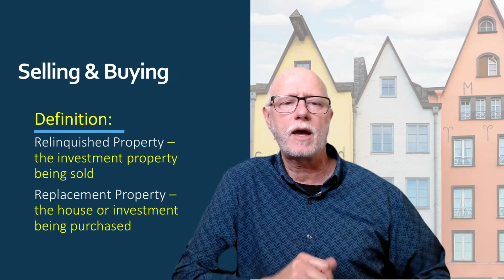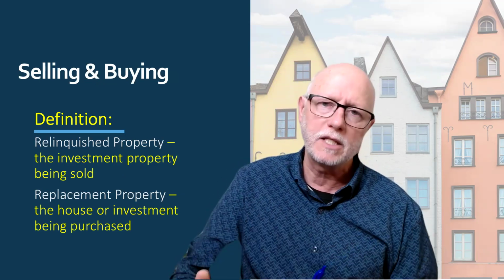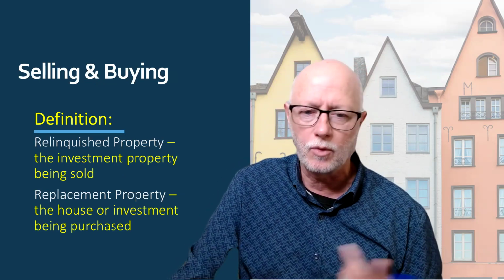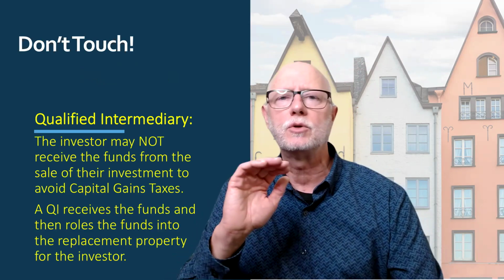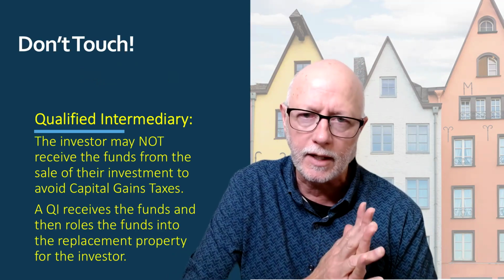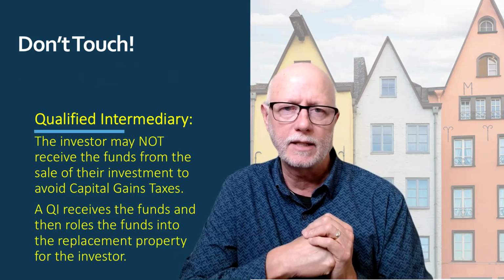The other is you have a relinquished property. That's the one you're selling. And then you have a replacement property. That's the one you're purchasing, or the several that you are purchasing. That money then has to go to a qualified intermediary. You can't touch that money. Once you've touched it, you now owe capital gains tax.